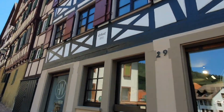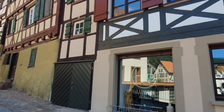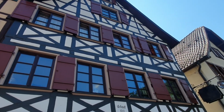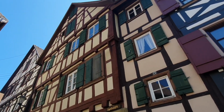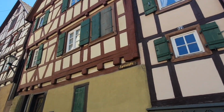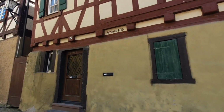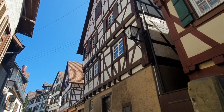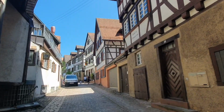1717, this building. That one. This one here is leaning forward. 1718. Marvellous building. Cobbled streets. And German flag there.